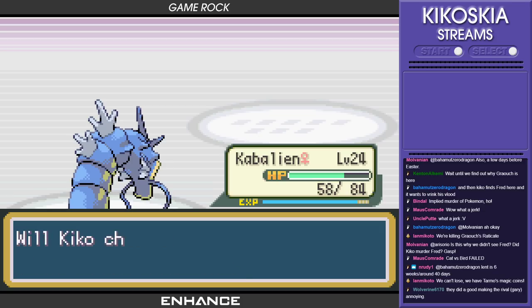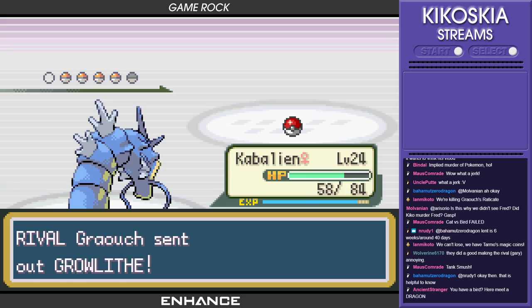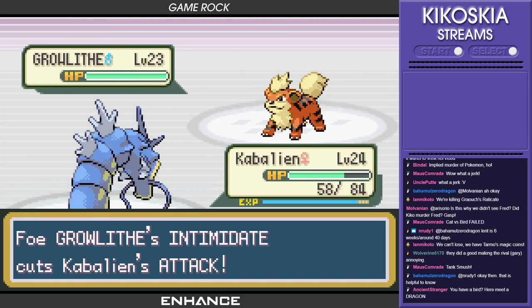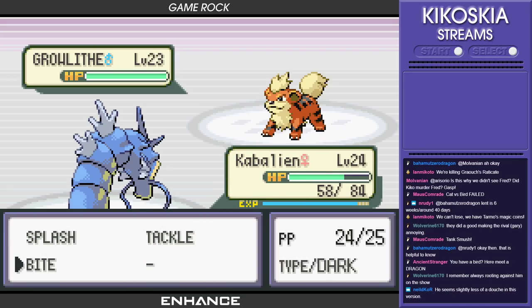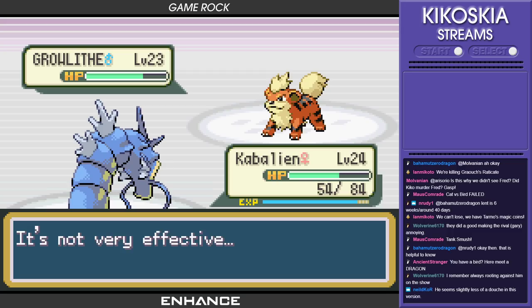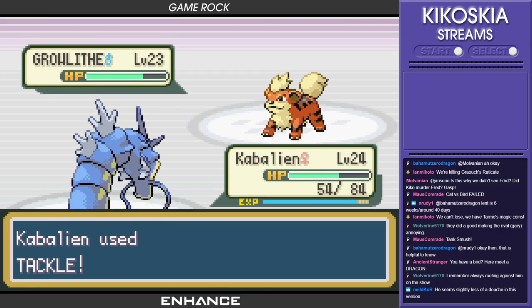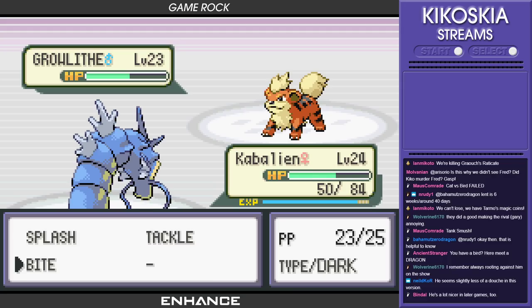Next, it is a Growlithe. You know what? I'm not gonna switch here. We're gonna stay with Cobalion. Level 23? We can deal with that. You have a bird? Here, meet a dragon. Yep, time to bite. Ember? Not gonna do very much at all. We'll try Tackle. That dealt about the same. We're gonna stick with Bite for the chance to flinch.